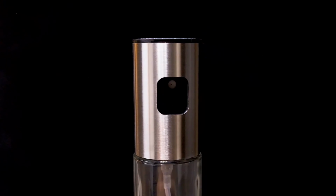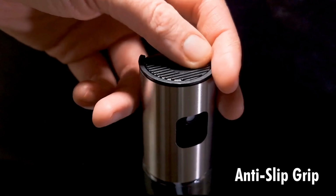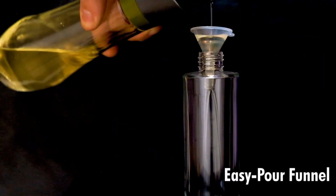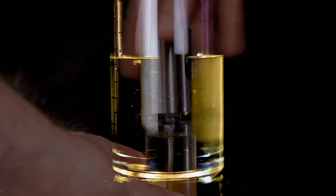Oil spray bottle features an easy spray pump mechanism that effectively controls the amount of oil. There are numerous items available for olive oil misters, each with various qualities, advantages, and costs.